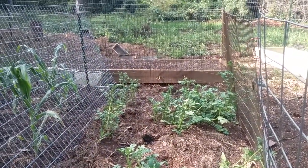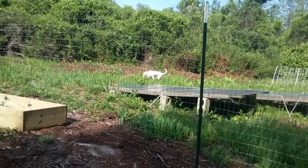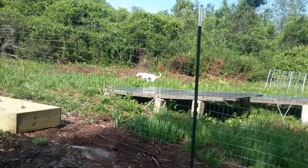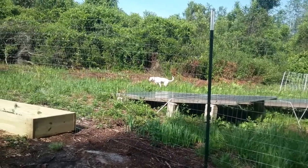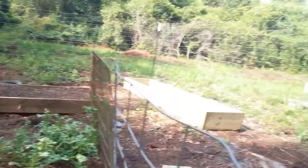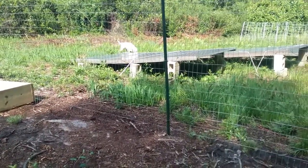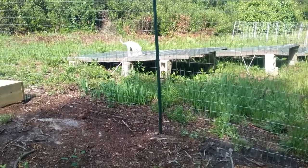Tundra, come back. Come. Big guy's over there. Oh, pee-pee time. At least he goes out there to pee. I wish he would pee on my compost pile over here, because that helps activate the compost and helps it compost faster, and fills it with nitrogen.